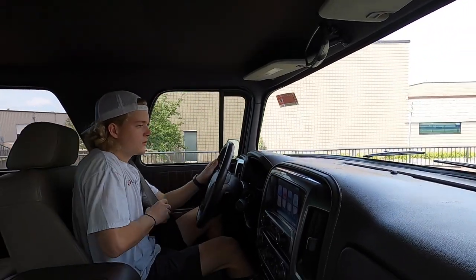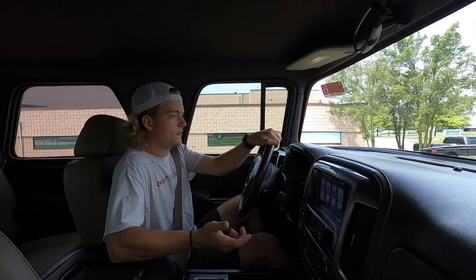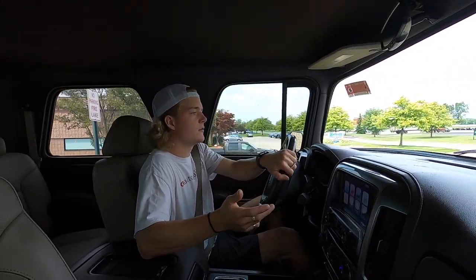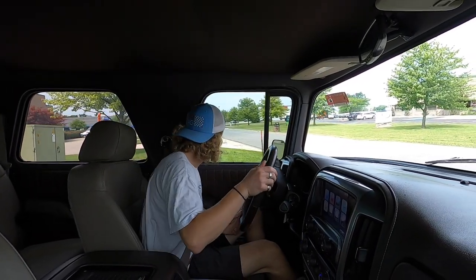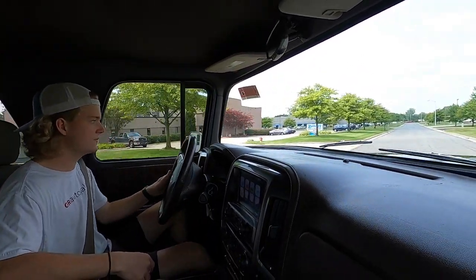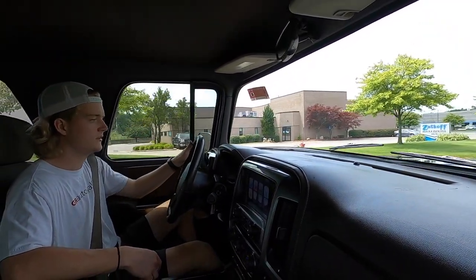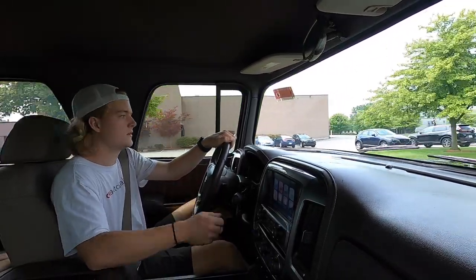So this has got to be one of the coolest Restomods I've seen. From my understanding, it is a mix of some 1964 Chevy Pickups that were put together and built into a crew cab. And then it is sitting on, I believe, a 2016 Chevy Silverado 2500 chassis, along with all the drivetrain, and then I believe it's got the 6.0 V8 in it.